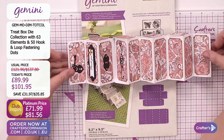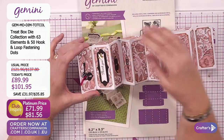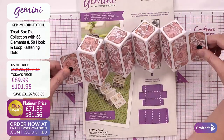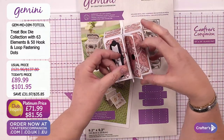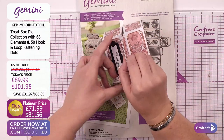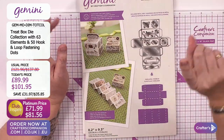And if I flip it over, each one of these opens up so that you've got space to pop a little goodie in there. Then bringing it back together, just pop them all back, and we've used that little hook and loop to pop it onto there. So that's what we're going to have a go at in a different colourway.